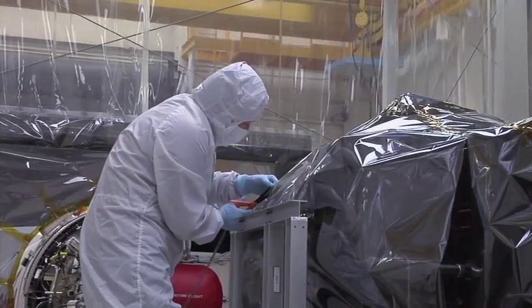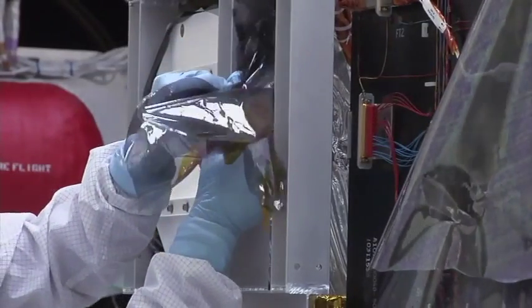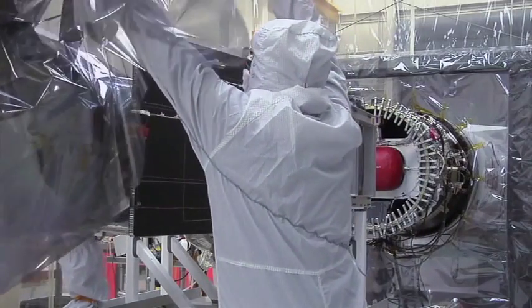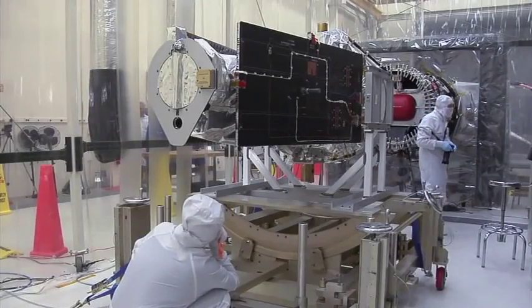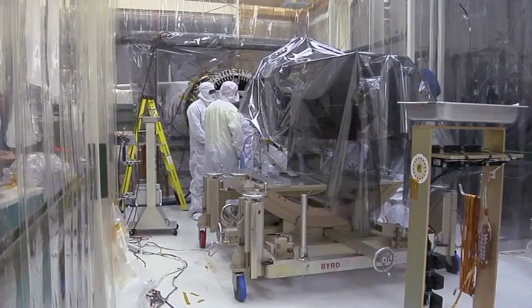And then our spacecraft team were able to unwrap their present. And there she is, IRIS. And you can see the Pegasus third stage in the background there. The team's next job is to mate the IRIS spacecraft with the Pegasus launch vehicle.